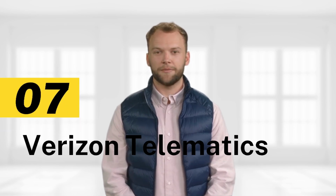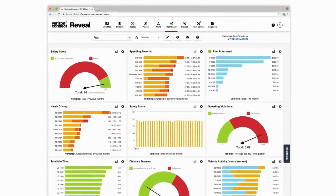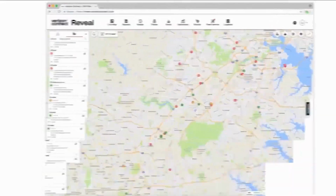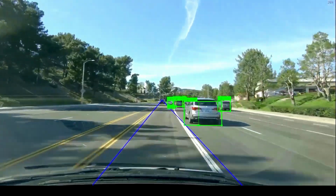And finally, there's Verizon Telematics. This one's aimed at larger fleets, especially those already using Verizon's ecosystem. It's got fast GPS, driver scorecards, dash cam support, and full integration with Verizon's fleet platform. It's a premium service, usually $35 or more per vehicle, and it typically comes with a multi-year contract. Powerful tools, but maybe a bit much for smaller operators.